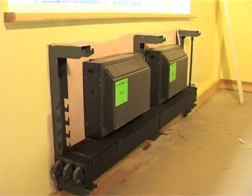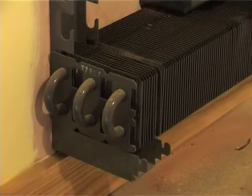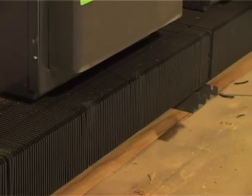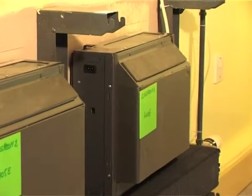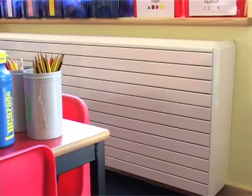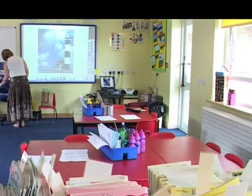The classrooms were fitted with Jaga's low surface temperature radiators. The radiators weigh only 1/10 as much as a traditional radiator and contain far less water, which means that they carry very little thermal inertia, making them very quick to heat up and cool down, reducing wasteful overheating and making the most of free heat sources such as solar gain or IT equipment.